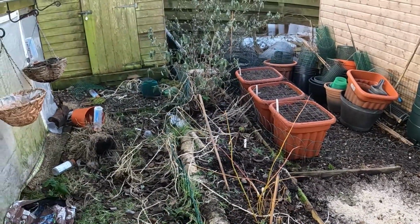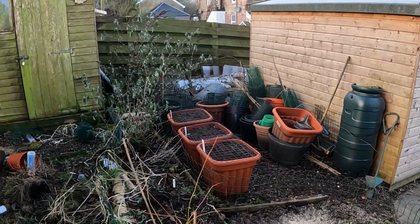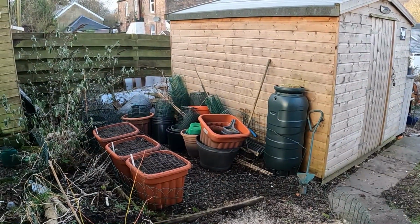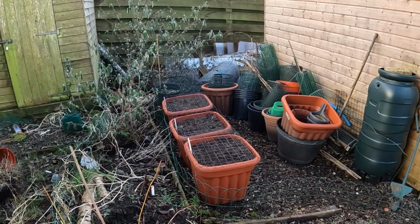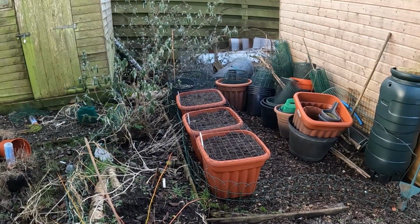Okay, here we are next to the old shed and the new shed. You can see all the pots that I used through the year for potatoes and different plants and so on. And these 3 are housing some more garlic. That garlic hasn't come up yet. That is Carcassonne. That was stuff I bought in.